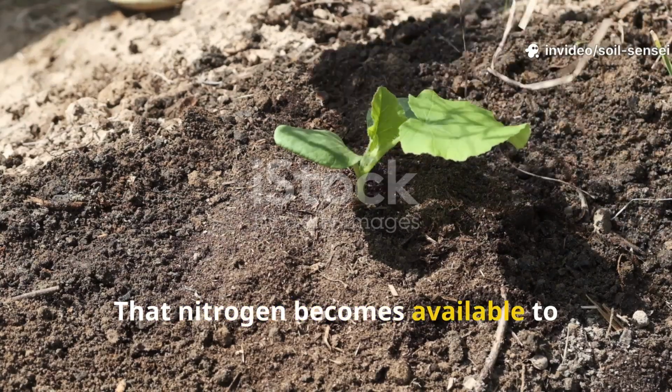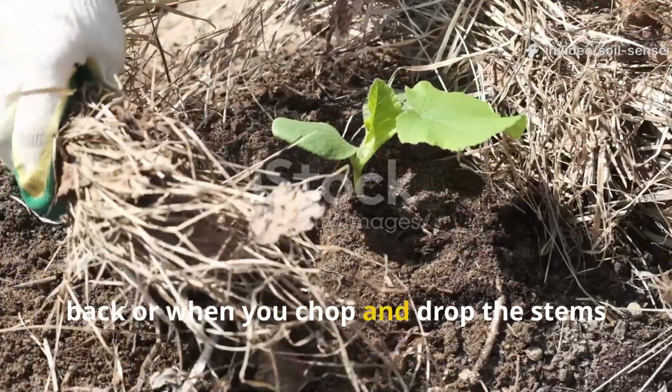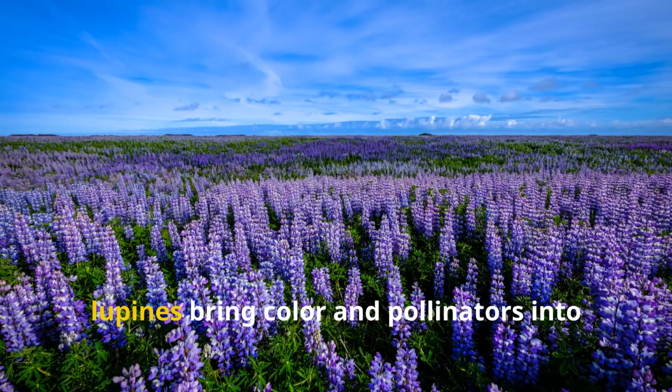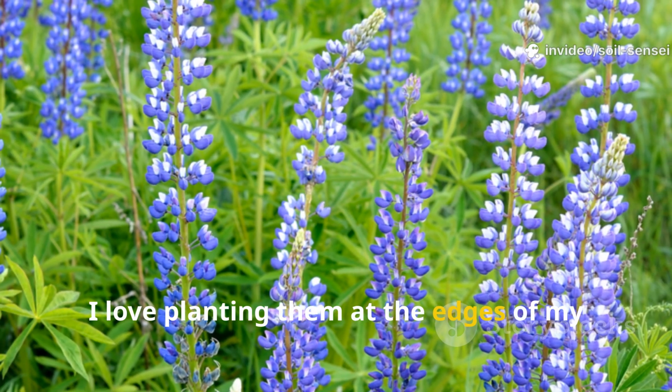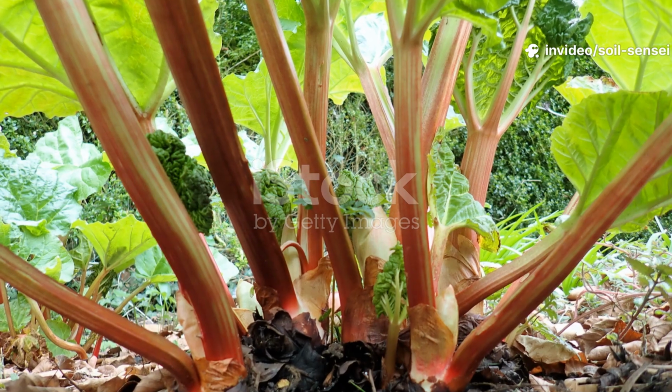That nitrogen becomes available to surrounding plants when lupine roots die back, or when you chop and drop the stems and leaves. Plus, with their spiky blooms, lupines bring color and pollinators into the garden. I love planting them at the edges of my beds. They build soil and put on a show at the same time.